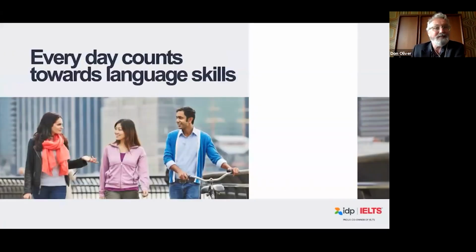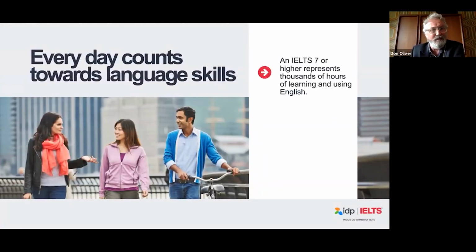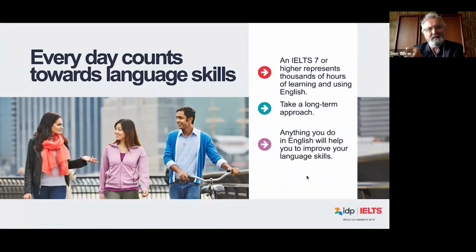Okay, it's difficult to get a band 7 or 8 or 9 in IELTS, and that's fine, because a 7 or better means you're a very good user of English. And everybody knows in the world that a band 7 or better in IELTS shows that you are capable of using the language, but it doesn't happen immediately. Be realistic. It takes some time. Take a long-term approach. And anything that you learn in English will help you in IELTS.